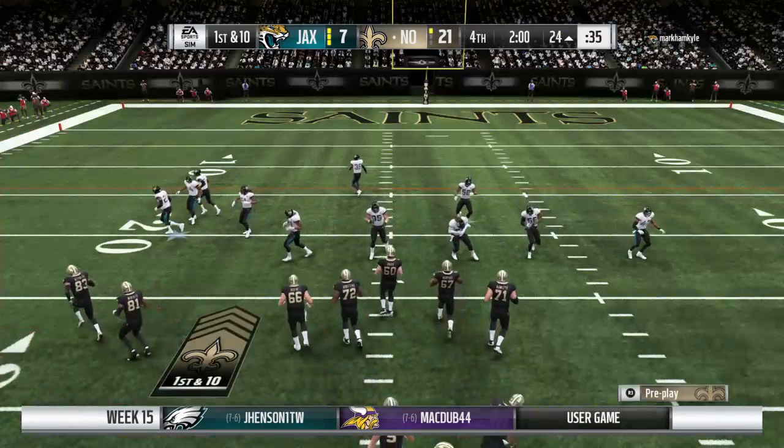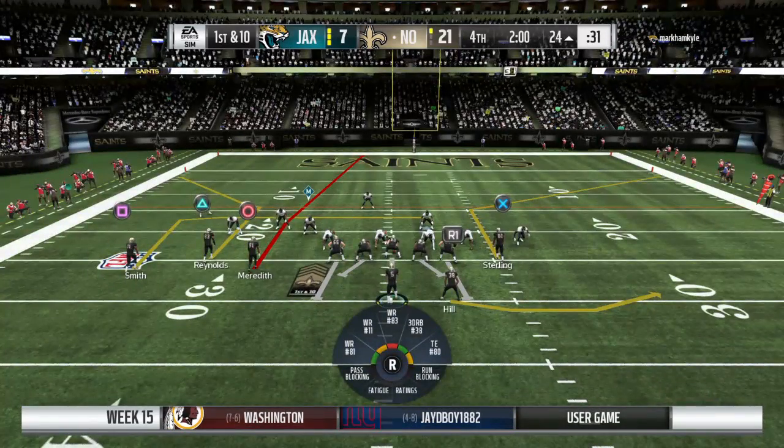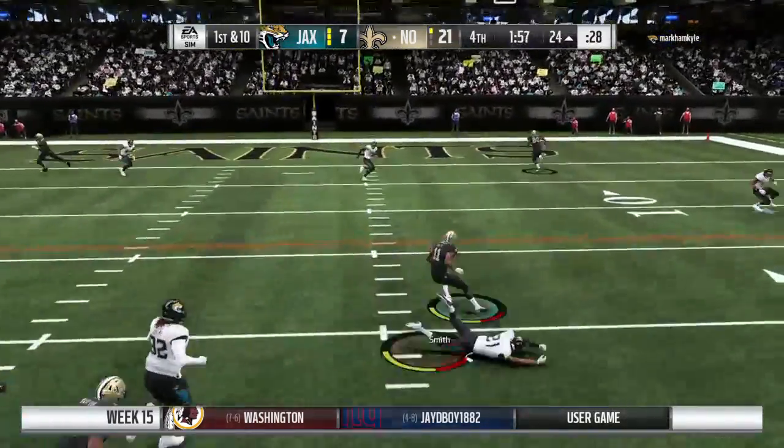He sends me a message. No need to pass, bud. 2 minutes left in the 4th, man. Come on. I got to get a first down. Got to run this clock out. Prescott, first down. 21-7.